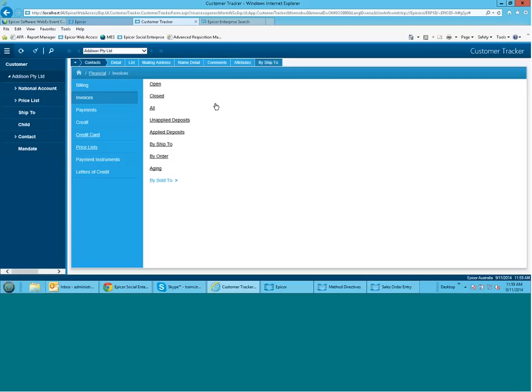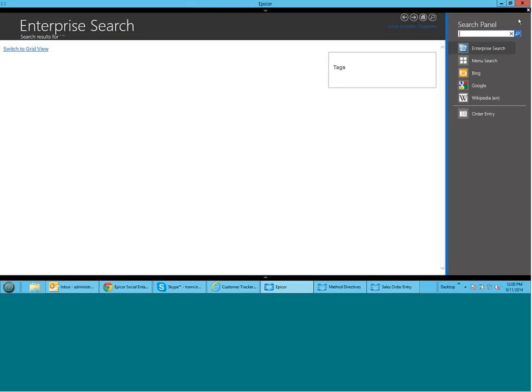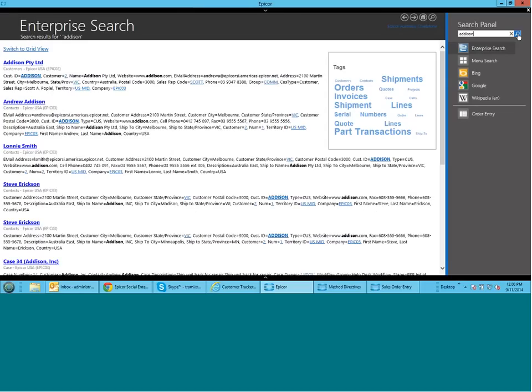So what it allows me to do is simply enter a keyword and the system will do the rest for me. It might be that I'm a salesperson going out to meet my customer Addison. So I want to search everything I need to know about Addison, and I might be unfamiliar with Epicor. I may not access the system on a regular basis, so I'm not quite sure where to go. But with enterprise search, by entering Addison, I'm able to see all this information about this customer, whether it relates to their shipments, orders, invoices, or items they've purchased.